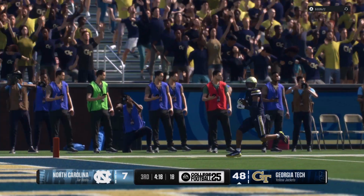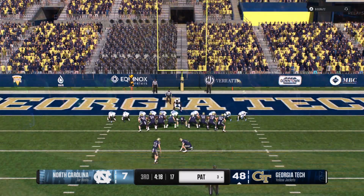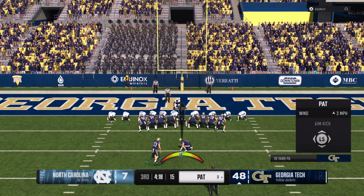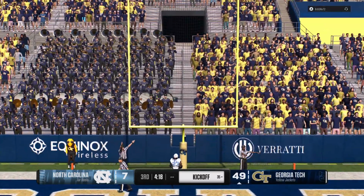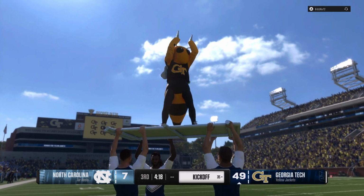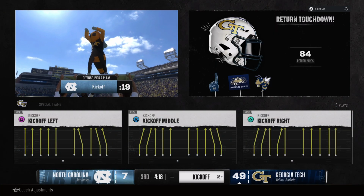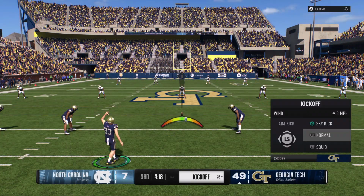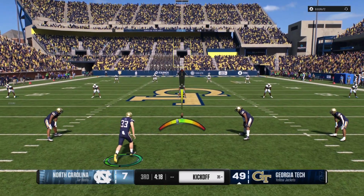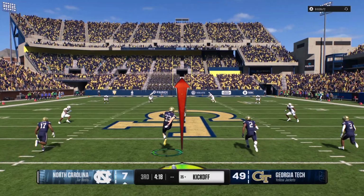You can't even get your hand on them. They're so quick, so elusive. Does such a great job making people miss, but still going full speed up the field to get all the way to the end zone and score the TD. And the point after is good. Man, you just can't put a price on having a guy like that back there to return punts, and he turned that one into a touchdown.